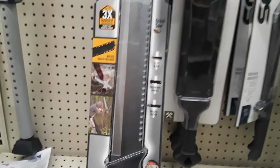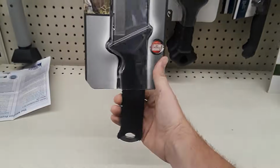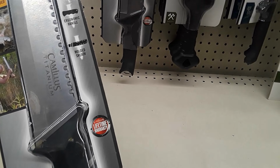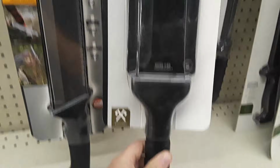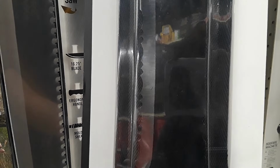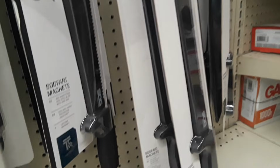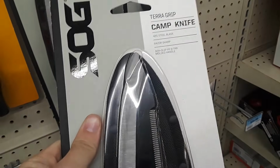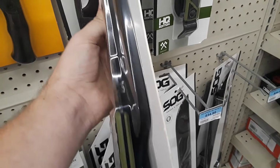Oh wow. Carnivore Max. I used to have the smaller version of this. I liked it quite a bit. What's the blade's deal on this? No idea. Yeah, that thing's basically a sword. And speaking of swords, Phantom Strike 2 machete. When the heck did SOG become basically just knockoff Reaper? Oh look, it's serrated. That's goofy. The Sogfari machete, that's kind of a classic. That's interesting. 30 bucks, 420 steel. Huh.